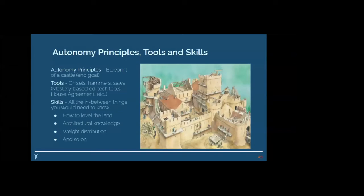So if I'm building a castle, I need to know how to level the land. I need to know architecture. I need to know weight distribution, right? And so we need to have the blueprint, the end goal, right? We need to have the tools, the workable tools in our hands, but we also need to know how to use these tools well. And that's where skills come in. So I want to talk a little bit more about the skills portion of our tools and skills ingredient here.